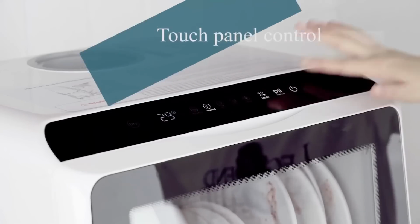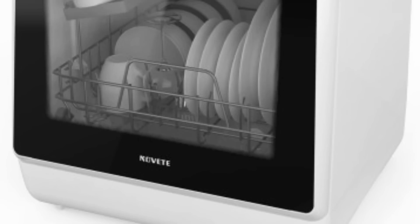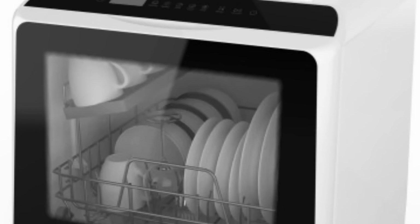A countertop dishwasher is an automatic cleaning machine that provides convenience and portability. Compared to larger built-in models, you can easily place it on the worktop and the cabinet, making it a perfect solution for a small kitchen.